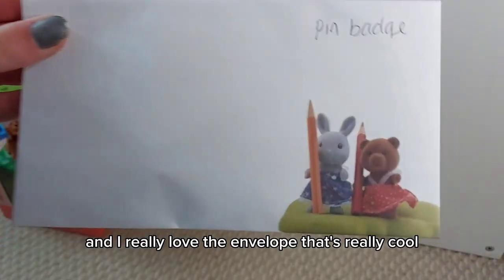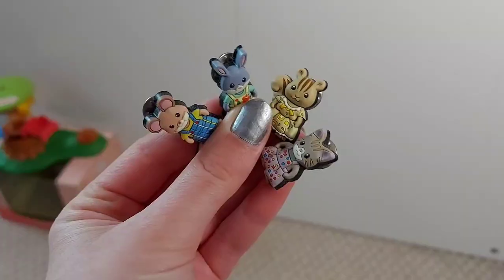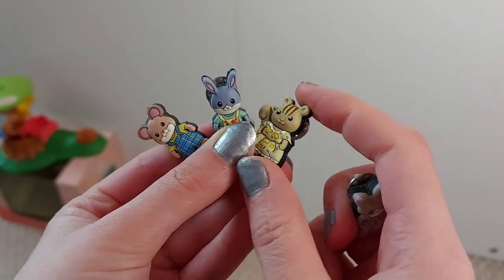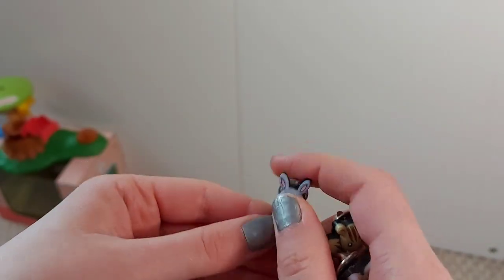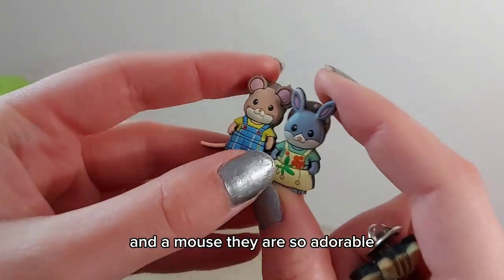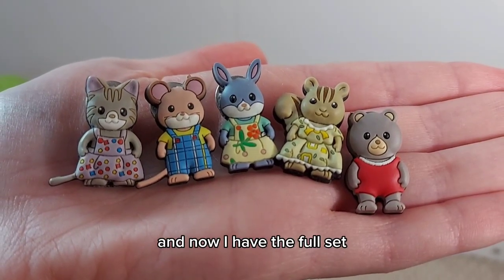And I really love the envelope. That's really cool. And it's got Sylvanian families on the back. So here are the other ones I've got. I've got a striped cat, walnut squirrel, cottontail rabbit, and a mouse. They are so adorable. And now I have the full set.